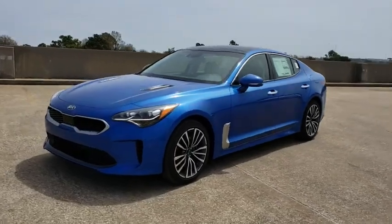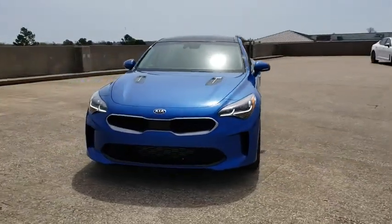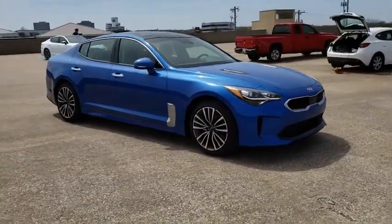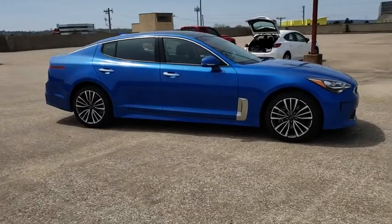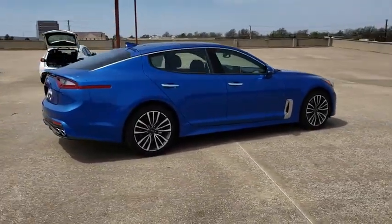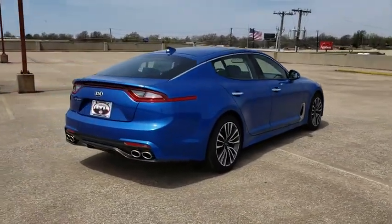2018 Kia Stinger. The Kia Stinger has a design that is sure to leave an impression. It offers the perfect combination of a sporty look coupled with a wide variety of luxurious features. This vehicle has less than 100 miles. Here are some of this vehicle's great options.